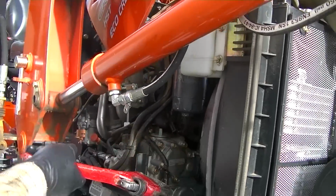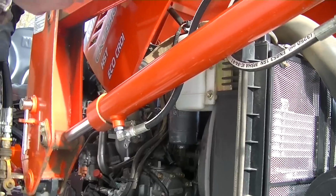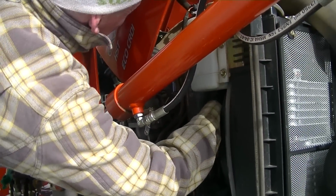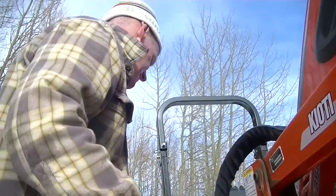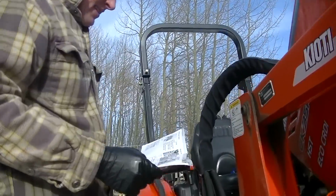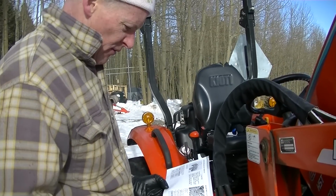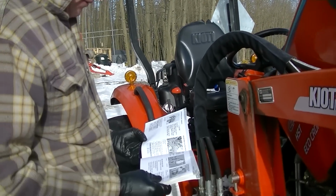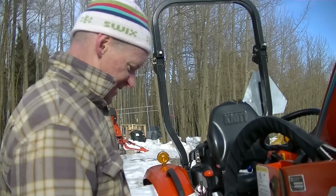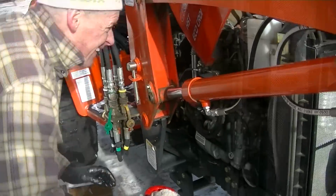Hang on. What in the hell? Is it under pressure? No, there's a hole in it. You just said unscrew it. Unscrew it, just like that. Unscrew the plug at the bottom of the fuel filter to drain the fuel. Remove the fuel filter. Just like that. Replace with new one. Those are the steps.